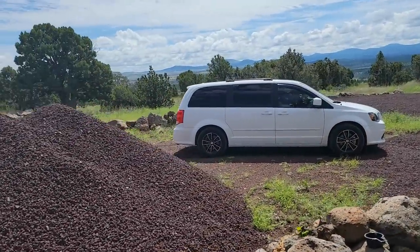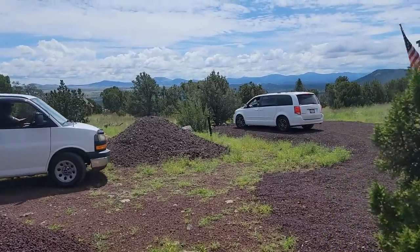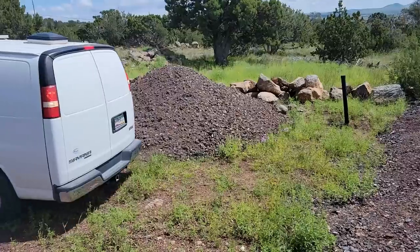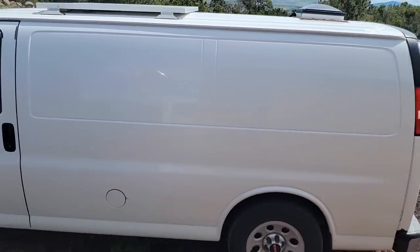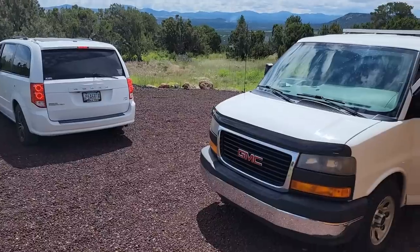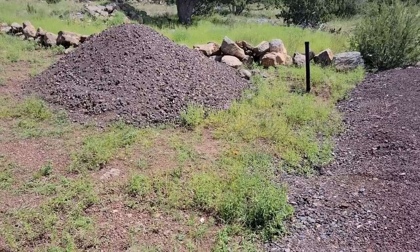Have company here at RV base camp. Carolyn and Ron got here right before Felix leaves. They're figuring out how they're going to park. Come on back. Yeah, this pad here has been finished since you were here. But a lot of rocks are not level yet. Yep. My grader guy, he's been real busy.